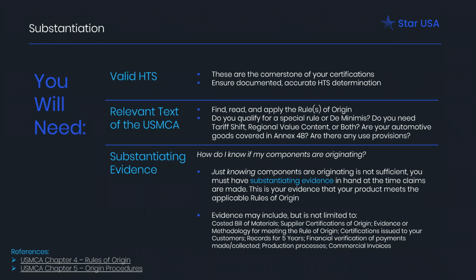It's also worth noting that the agreement allows you to go back and retroactively claim any duties that were paid if you later find out that the goods were eligible for USMCA, but you did not claim it at the time of import. So you became aware of it after the fact. You can go back and get the money, the duties that were paid to the government.